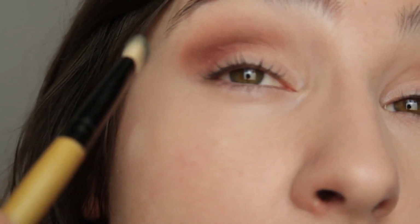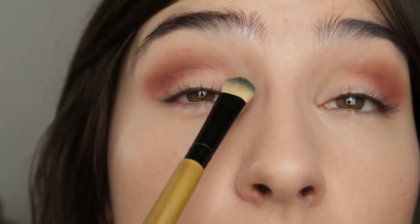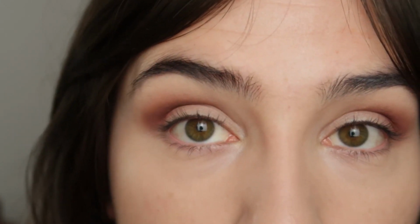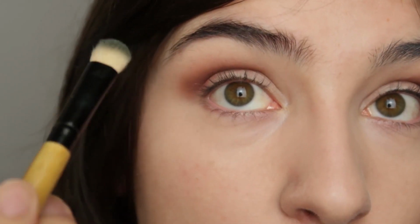Just bring that in. And nowadays I watch a lot of YouTube videos and people will be like, oh, and then you put concealer in and cut the crease. You could do that, it's not what I tend to do. I can't really be bothered with it. So I'm just going in with a brush.